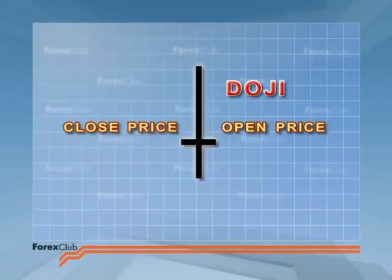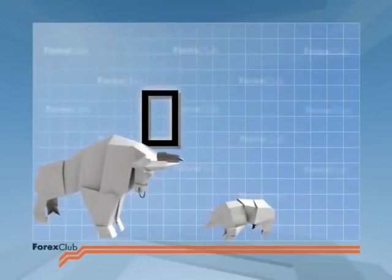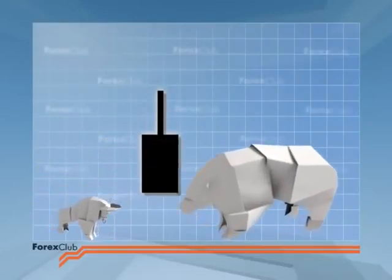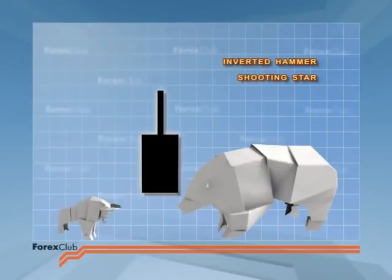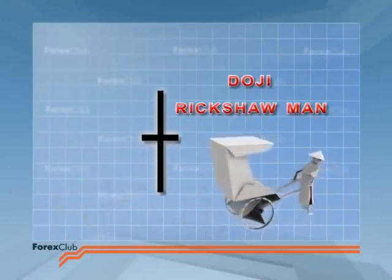Let's take a closer look at the conditions that form the doji. Let's say that price grows after the open. What we see forming here is known as a morobotsu, which means shaven, because it doesn't have any shadows. The bulls seem to be gaining the upper hand, but then the bears counter-attack, price falls and the candlestick body turns black. What we can see now is called the inverted hammer or the shooting star. But finally the bears' counter-attack fades, prices rise once more, and at the end of the period price closes at the same or almost the same level at which it opened. Voila! The doji. This type is known as the long-legged doji or the rickshaw man.